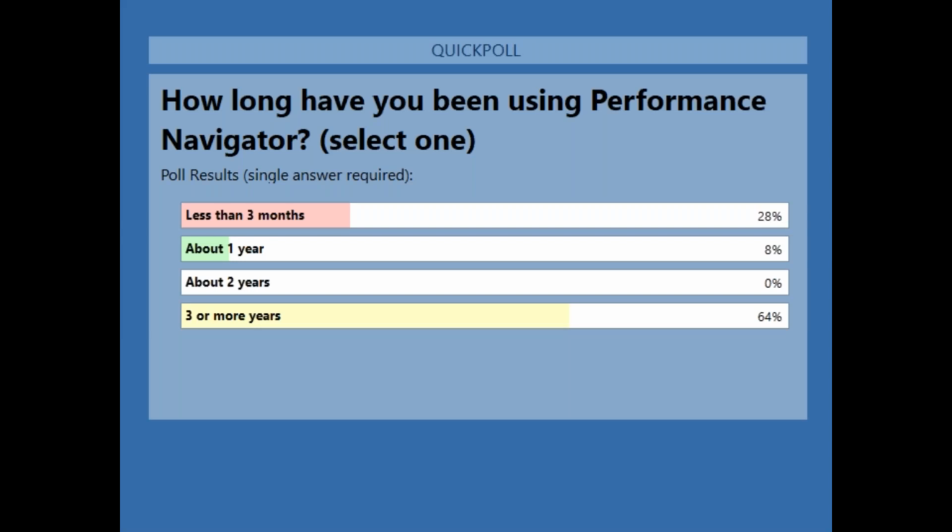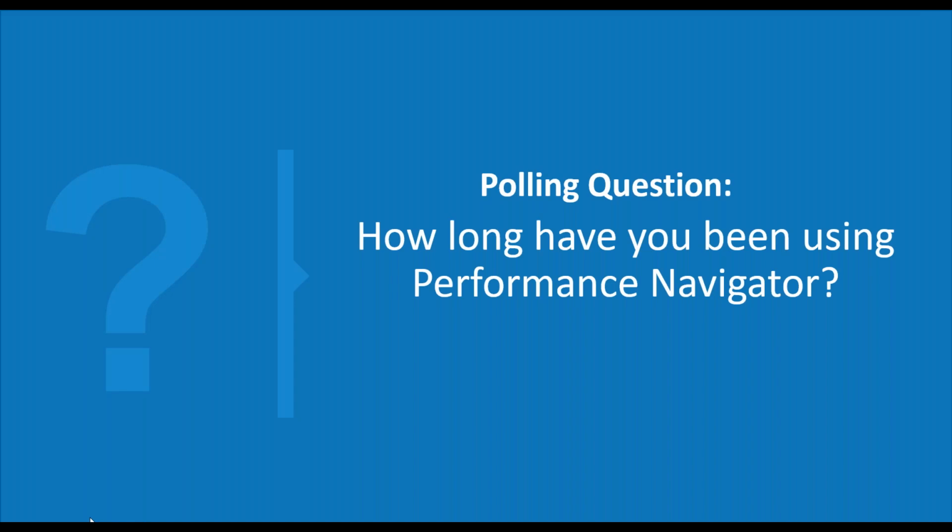Awesome. Well, here we go. I'm going to share the results with you. You see that 28% are less than 3 months. So we do have a good portion that's new, and then add those with just 1 year or less experience, that's up to 36%. So nobody in that 2 year bracket. So it's either they've got a lot of experience or not much experience with Performance Navigator. Well, this is meant to handle both areas, so we'll do our best to make sure that we make this worthwhile for all involved.